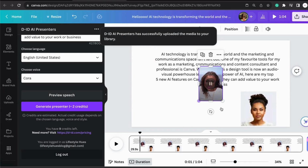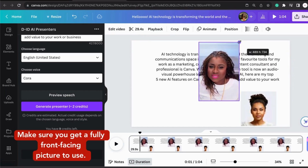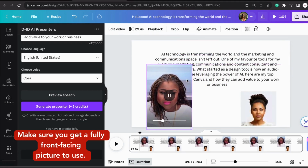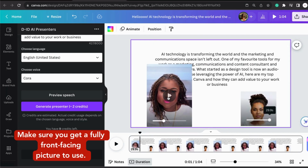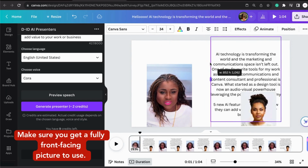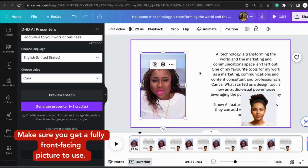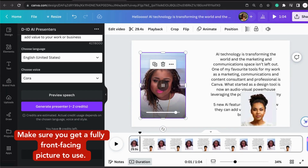AI technology is transforming the world, and the marketing and communication space isn't left out. One of my favorite tools for my work as a marketing, communications, and content consultant and professional is Canva. What started as a design tool is now an audiovisual powerhouse leveraging the power of AI. Here are my top 5 new AI features on Canva and how they can add value to your work.